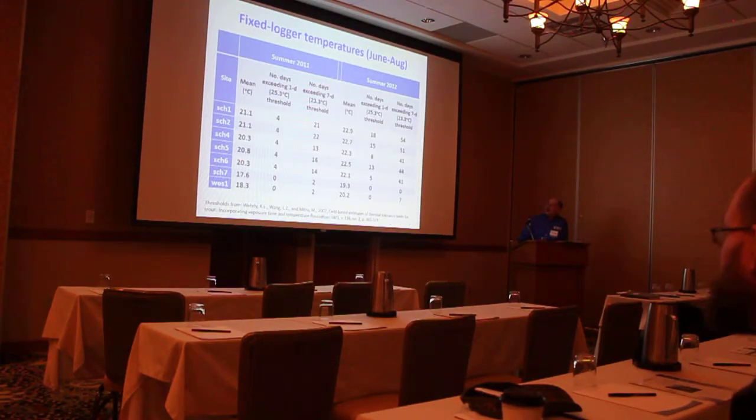Actually, this is a table summary of our fixed logger temperature data, from 2011 on the left and 2012 on the right. On the left here are the site locations. Schoharie Creek 1 is the furthermost downstream site, Schoharie Creek in Prattsville. And you go upstream to Schoharie Creek 7, which is near Elka Park, and West Kill, which is one of the main tributaries that we monitor down there at the mouth. Average temperatures here show you they range from about 18 to 21 degrees during a 3-month period, June, July, and August 2011. During June, July, and August of 2012, those averages were about 1.5 to 2 degrees warmer.